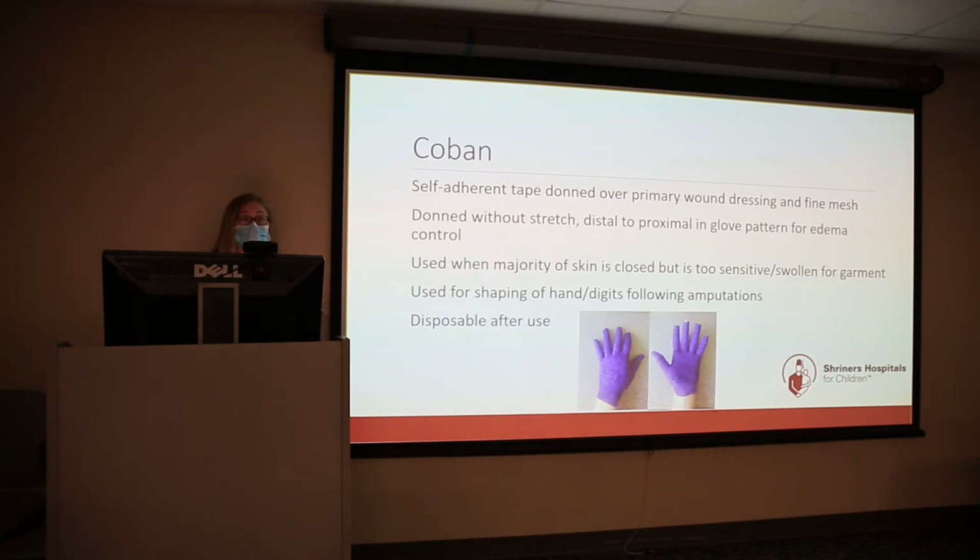And it's self-adherent, so it sticks to itself, so you don't have to worry about it falling off. Just press down on it at the seams to make sure that it doesn't come undone. And you're always donning this in a glove pattern, so to make it look like that. And always distal to proximal, obviously. You want to get in there doing your web spaces and make sure that nothing is left uncovered.